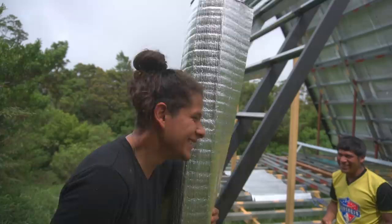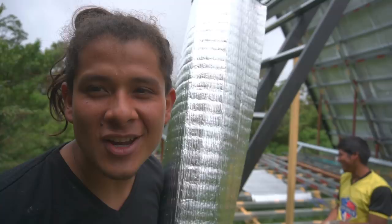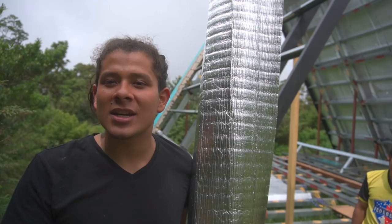So we're getting ready to start placing more insulation over there on the top. This week, I don't care what happens, if it rains or whatever happens, this side of the roof is gonna be done.